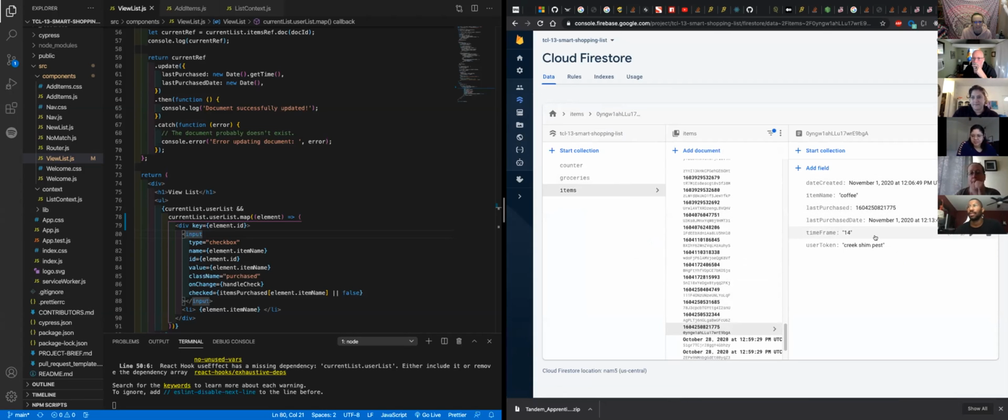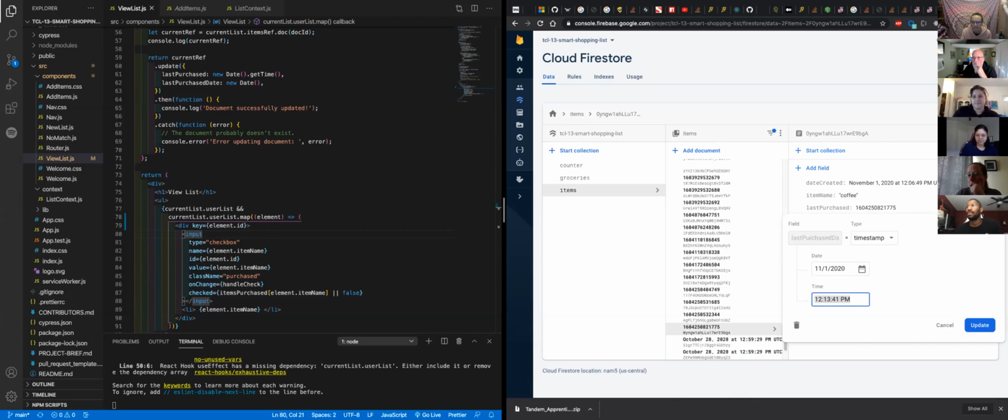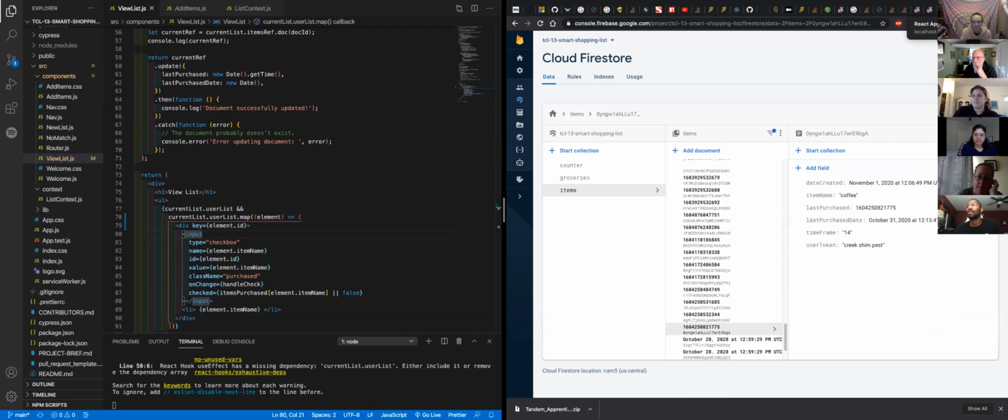So this is what you just clicked off, right? Coffee at 12:06. Last purchase date 12/13. And then you would have to tell me what list you're in. If we say the last purchase date was a day ago. Actually, the user token would be the list. So if you just copy the user token down there, that will work. Oh yeah, good point. Thank you.